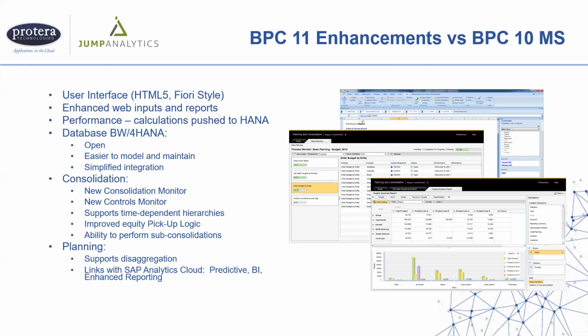You can leverage the EPM add-in, you build reports in Excel. Excel represents your window to all the BPC functionality behind the scenes. Security profiles, dimension members, all of this is very consistent with what you do today, which is a significant advantage to clients that are contemplating this move.